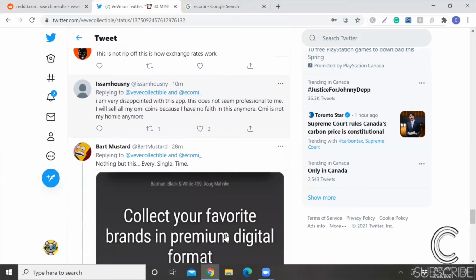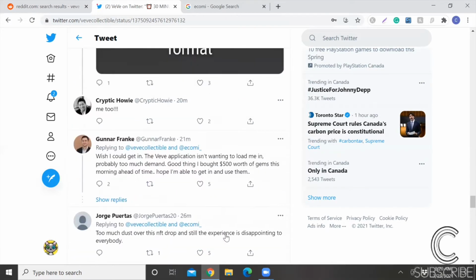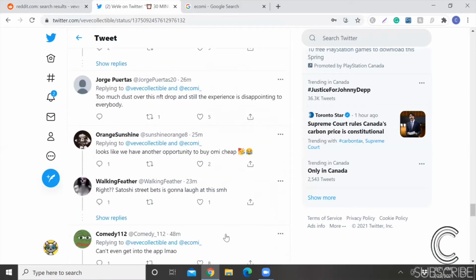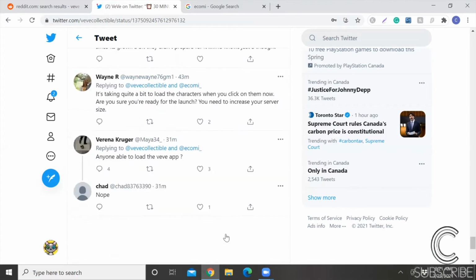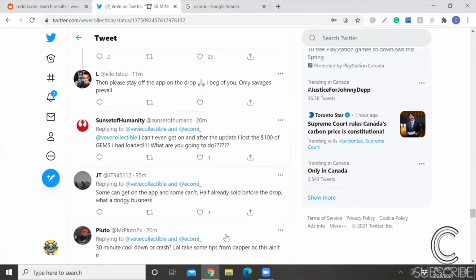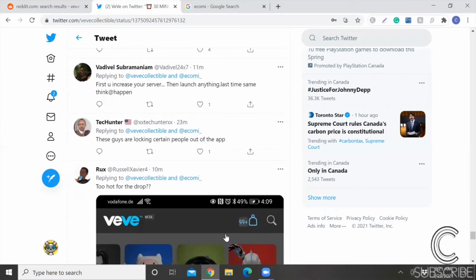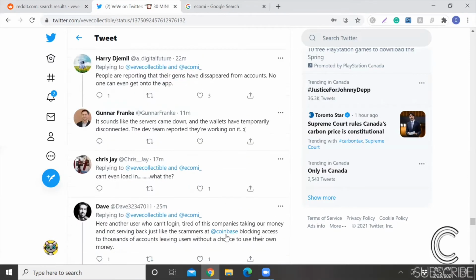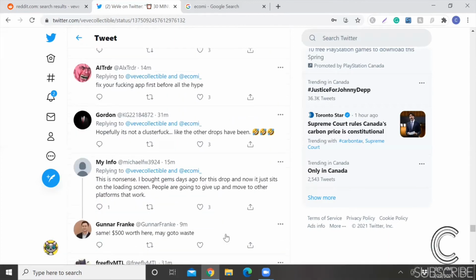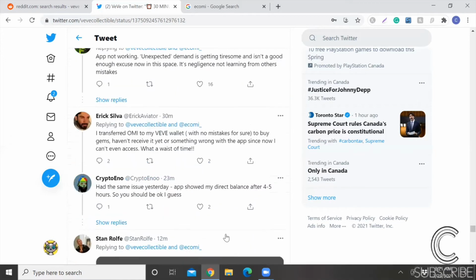The next big complaint was people had purchased these gems, which is the currency in the app. So 1 gem equals $1. And people purchased 500, 200 gems. I myself only bought 180, but because I'm in Canada, it cost me $280 with tax. So I will just be using those for the next drop, which is Back to the Future in the beginning of April.